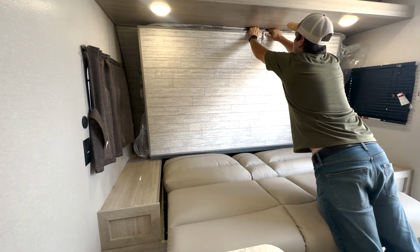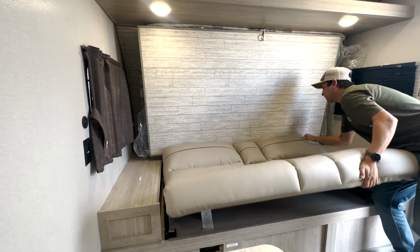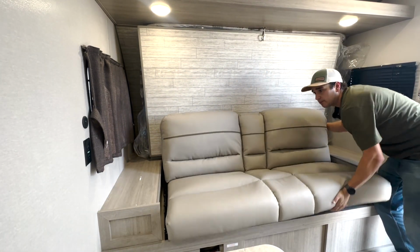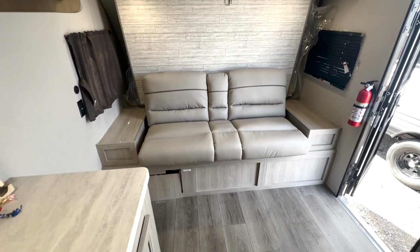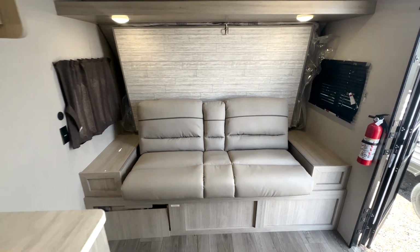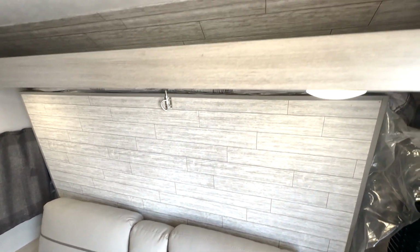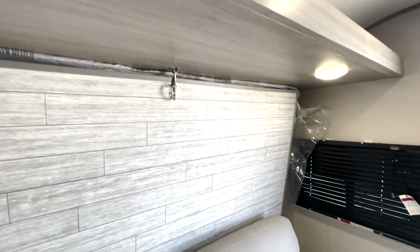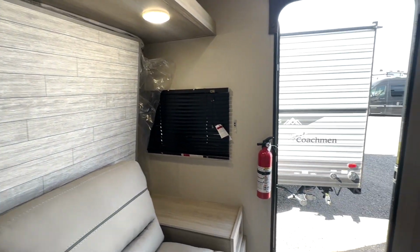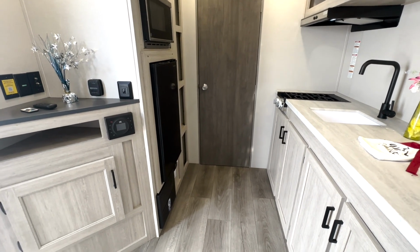So all you have to do is hook it back up and then fold this back. Really nice. So yeah, there's the Murphy bed option. Makes it really roomy. You got some great windows on both sides and some storage up here. We sell a ton of these. We're a platinum dealer of Catalina, so we get really good pricing on them and we just provide it to the public. So really great.